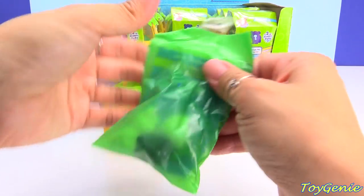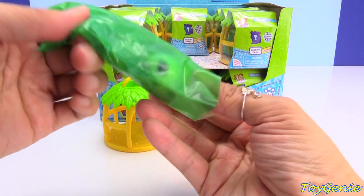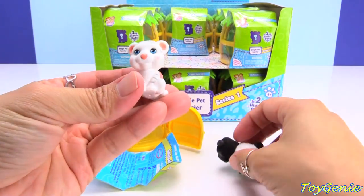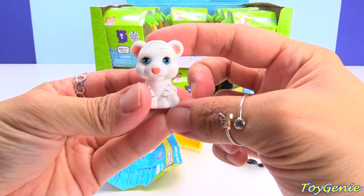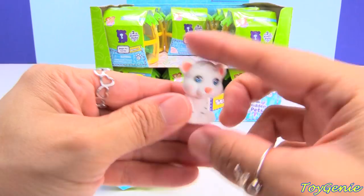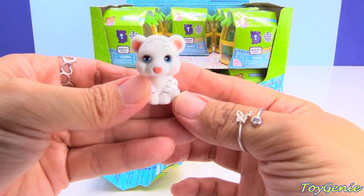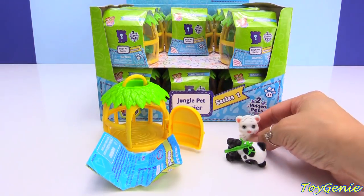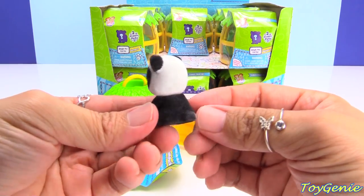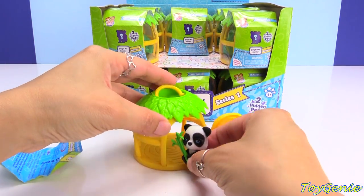Each little baggie is supposed to come with two surprise jungle pets. Oh my gosh! We have a little white tiger! So cute! And these are like the fuzzy material, just like the Puppy in My Pocket. And we have the panda and it's holding some bamboo. How adorable is that? And do they both fit inside?